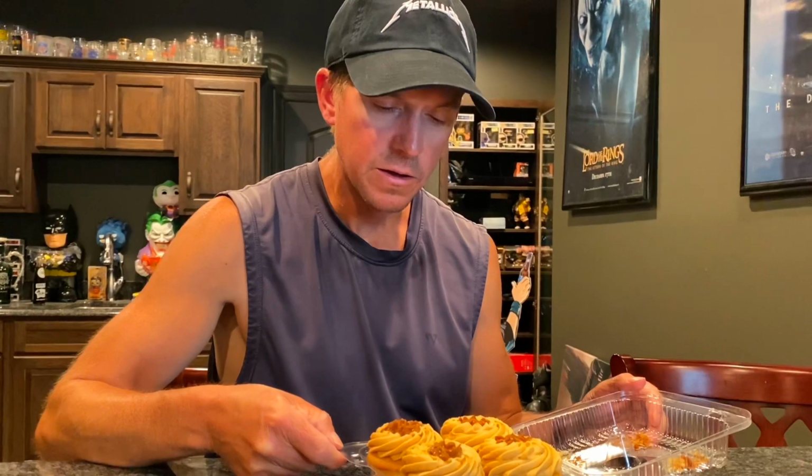These look interesting. I think the caramel's stuck in the middle. Let's eat one. As I mentioned, the Walmart bakery is very underrated. Every time I walk in the store, I always walk past it to see what's going on. So, it's cupcake time.